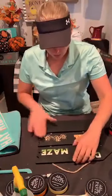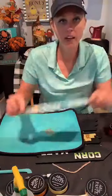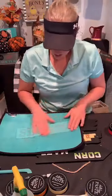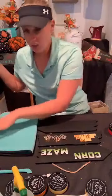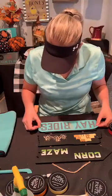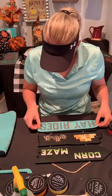All right, so I dried that really good and I'm going to fuzz up hay rides. I already marked it on the back because I've used this transfer so much. Peel it off the back. Going to fuzz it good. I've used it so much, I don't even have to fuzz it that much. Isn't that cool? All right, the H is going to fall off, kind of like on the apple crisp, but that's okay. I'll pull it over as far as I can.